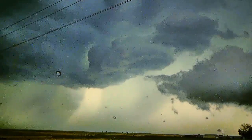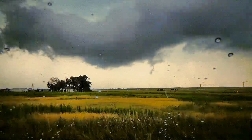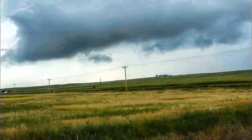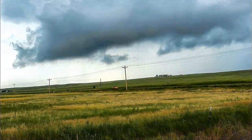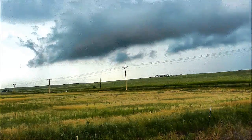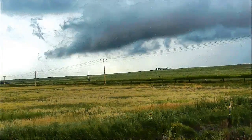See, this is disconnected cloud base, so it's not going to tornado because there's nothing above it to support it. Where we're at, right here, we can drop down and cut. See, this road goes all the way over to that one. Yeah, pull me away and show me that storm's more in the distance now. See, we can cut across right here.